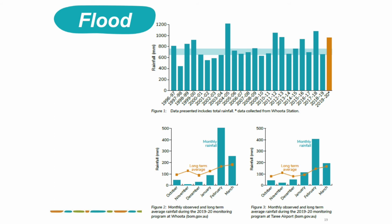And then we had the flood. So these slides show you a couple of things. Interestingly, the average rainfall in the top slide, the average rainfall for the year in 2020 was higher than usual. So that's that orange bar there. And you can see the average rainfall is that horizontal blue line. So you can see it was really one of the wetter years in that sequence, which goes right back to the mid-90s. But all of the rain fell basically in February.